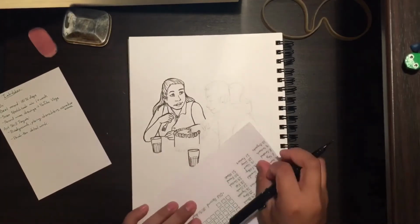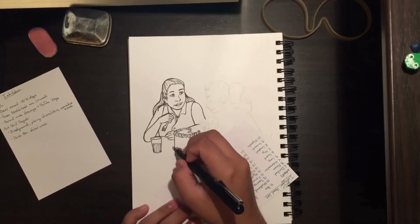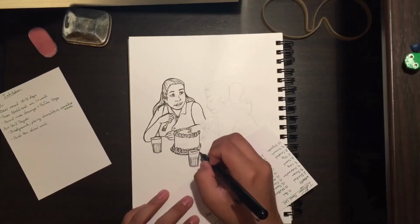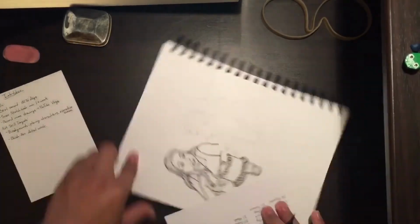The backgrounds are pretty simple though. We'll have to see what happens when the backgrounds are a lot more complicated, and how it's also going to pan out with all the schoolwork and stuff. But so far I'm feeling pretty good. I feel like it's a good start to the month.